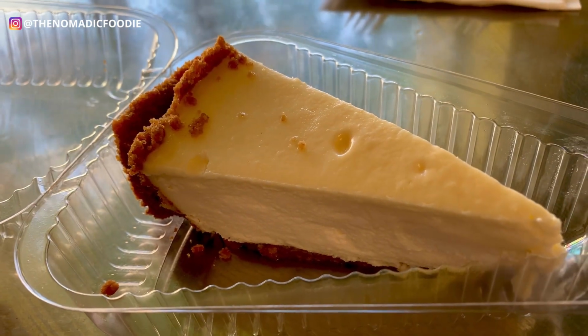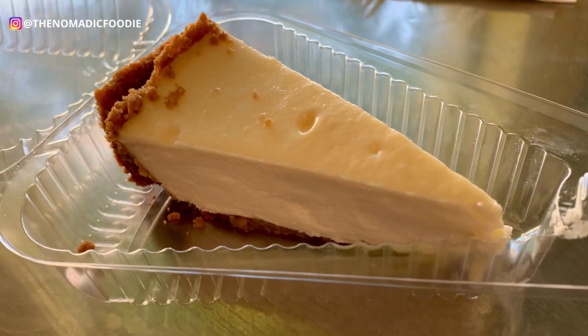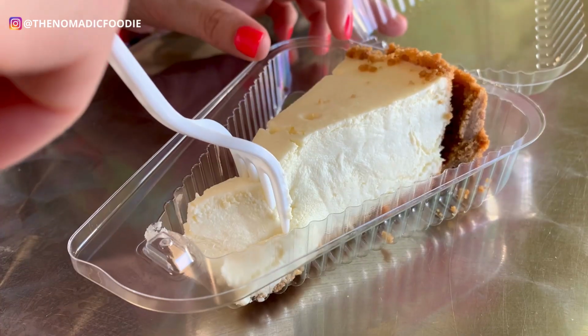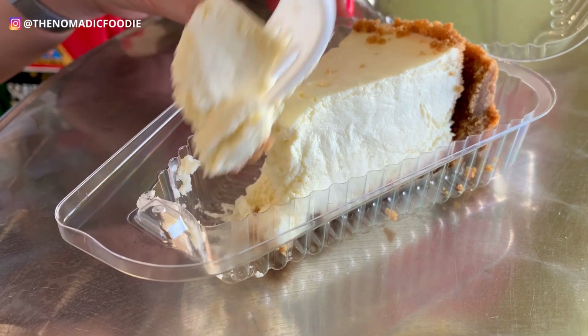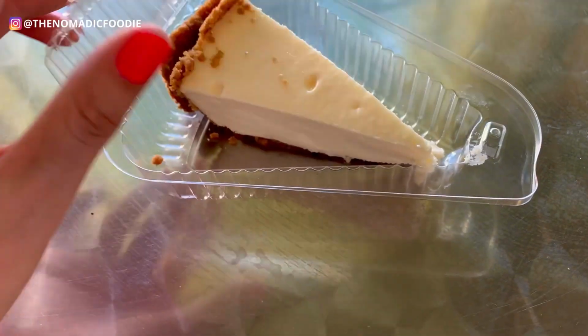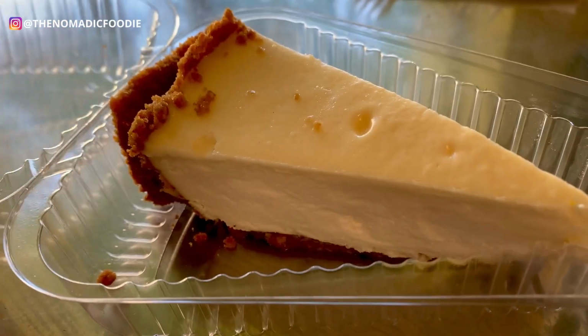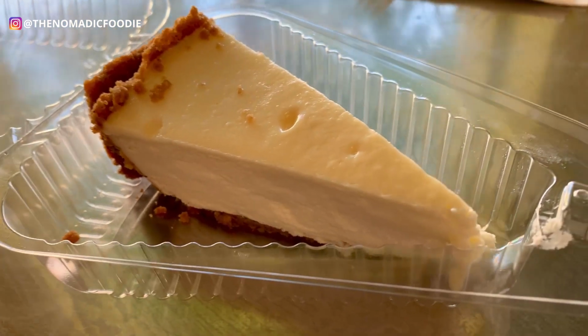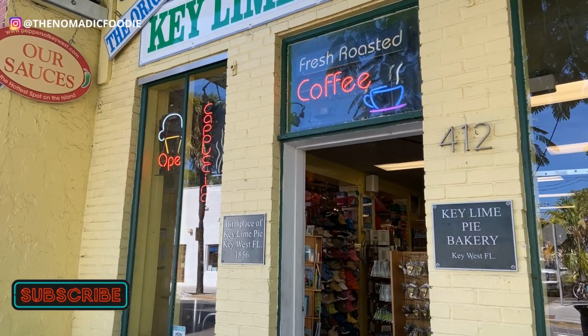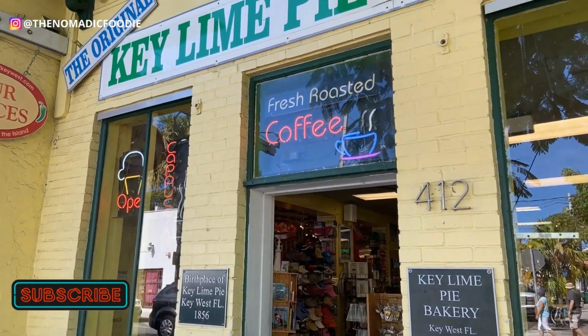It was sweet but not too sweet, and it wasn't really tart either. There was definite key lime in here, but it wasn't too tart at all. It wasn't too sweet, and really creamy, rich, delicious. 5 stars. I loved it so much here. It was really, really good. So definitely check out Key Lime Pie Bakery for their key lime cheesecake.